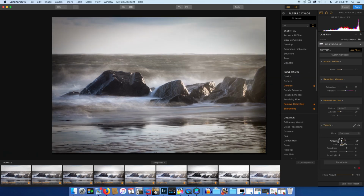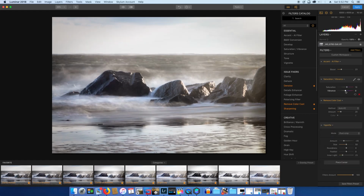Now, the nice thing about this vignette is you can move the center all around, and it has this inner light setting, which will bring up the light on the inside of the vignette, which I really, really like. So I'm going to back down the outside vignette a little bit just so it's not so glaring. Yeah, I like that. Bring up the vibrance just a little bit, just to show off that orange tint.